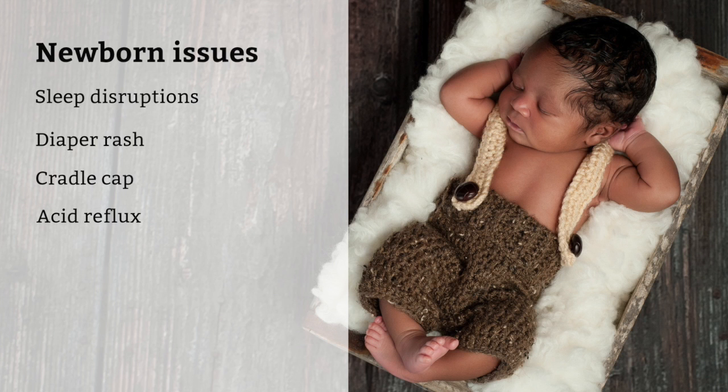For acid reflux, this can be such a problem. With Paloma, she actually had silent reflux. It wasn't too severe, but what we used was Nat Phos 6X. It's a homeopathic remedy. You can find it at a health food store. We used half a tablet dissolved in breast milk or formula after each meal. You could try that, but of course talk to your doctor.